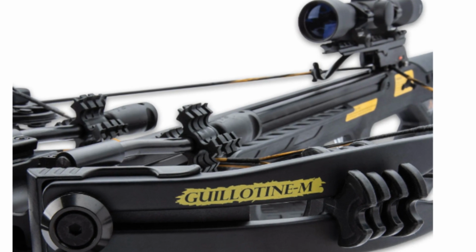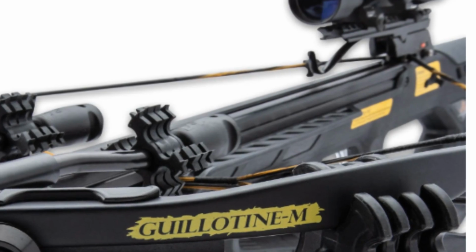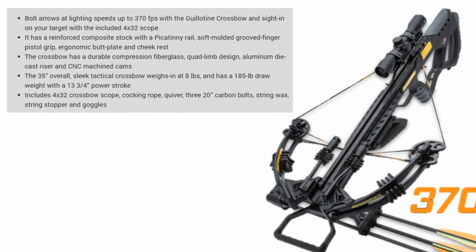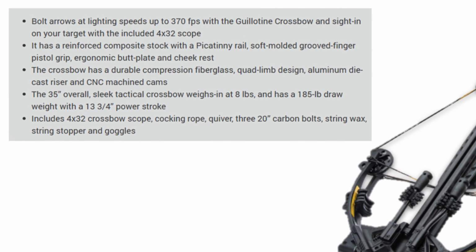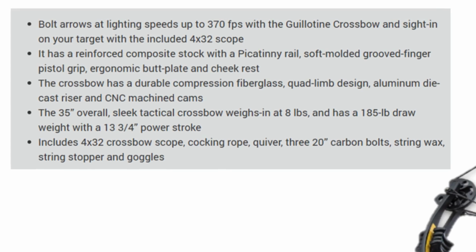This is a bow that does have an aluminum rail. I call these kind of like a half rail, where the top part of the rail is aluminum and then it's composite underneath that. So you do have an aluminum rail once again on this one. And once again, this bow is going to come with a ready-to-hunt package that includes a 4x32 optic, cocking rope, quiver, 3 20-inch carbon arrows, string wax, and some safety goggles.